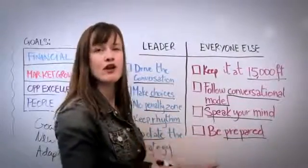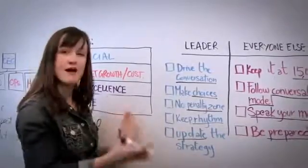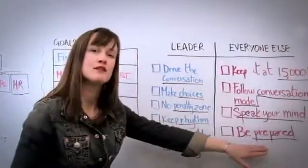That's not the point of a strategy review. The point of a strategy review is to drive the conversation. So that means that people come in with everything prepped in advance.